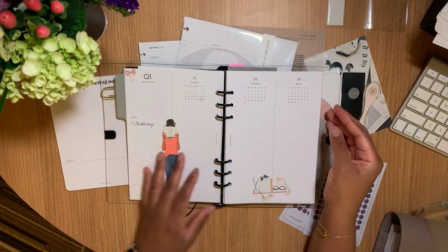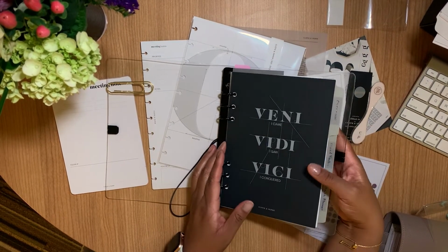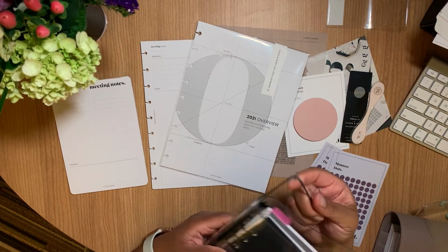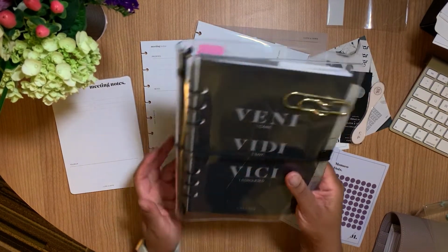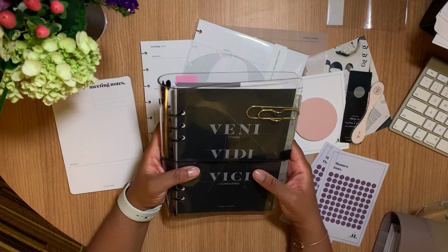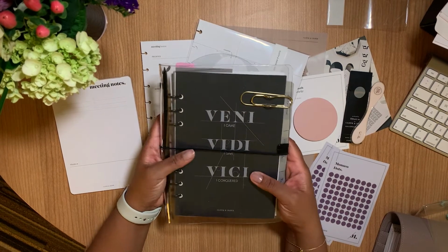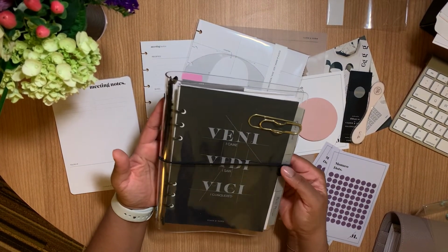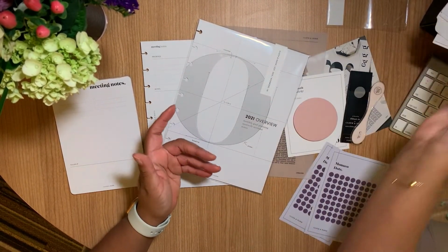And it turns out I've been using a planner since I was 14 years old. I said this to somebody recently. So I know what size planner I like. I know what size pages I like. I just know what I like and what works for me. And this A5 size is a size I used to be in for years. In fact, I think it's the size of the first planner I had whenever my mom first gave me my first Filofax.